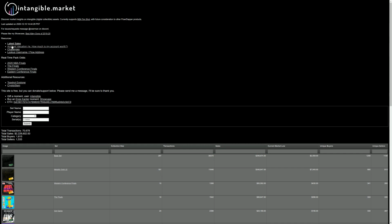But what you can do, which I think is the most interesting thing here, is you can put in a username and then get a valuation for that wallet. So Flow is, as I say, launching as a blockchain. I think it must be a public blockchain, but there's still quite a lot of uncertainty about it. I don't think there's an official explorer for it yet, but clearly people are somehow getting access to the data.